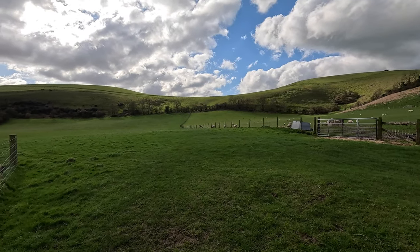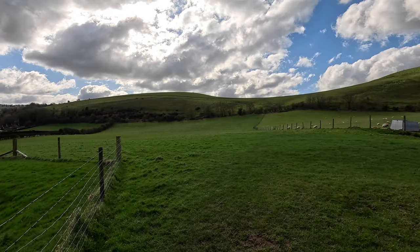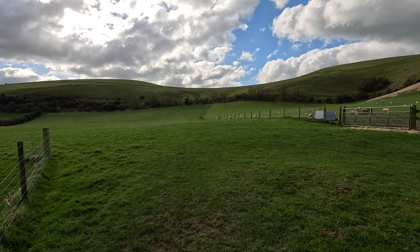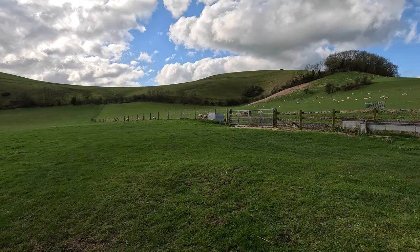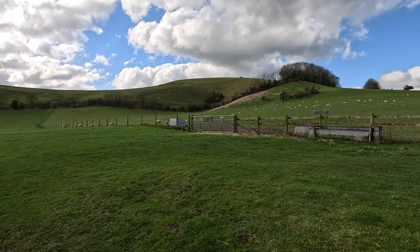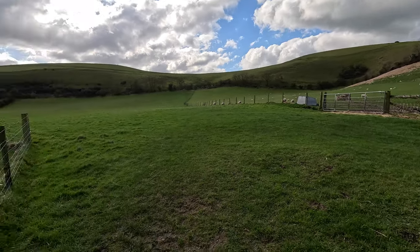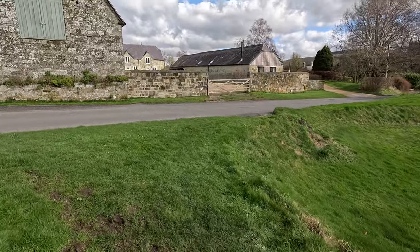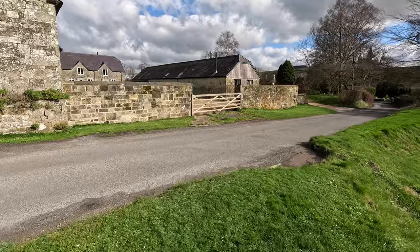So that's where we've come from. Came over the hill on the left, which is Compton Down, into what I call the saddle, because that looks like the saddle of a horse. And then the hill we come back over is Melbury Beacon at the top. But at the moment, we are in the valley at Melbury Abbas. And I like Melbury Abbas.